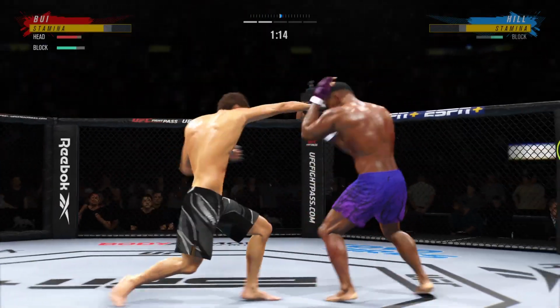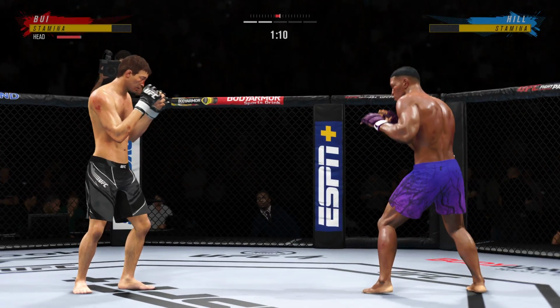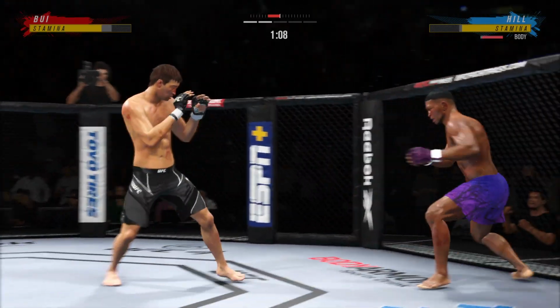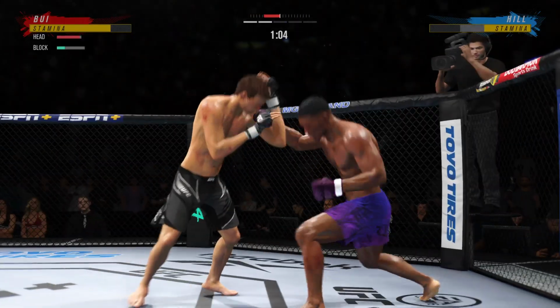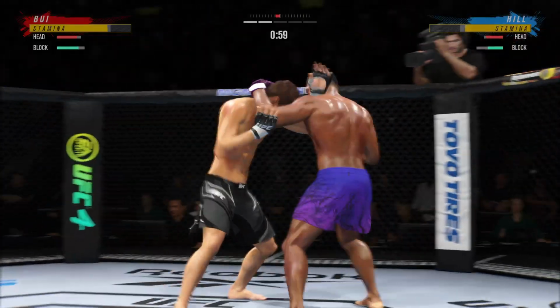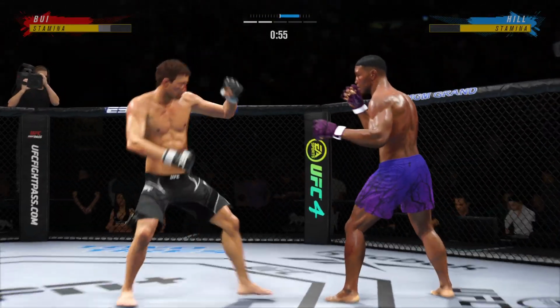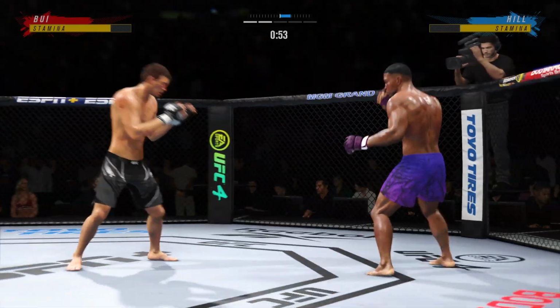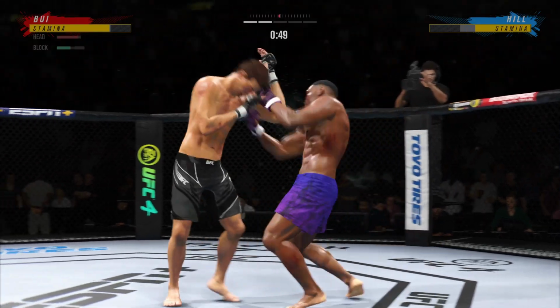Oh, that's a nice strike. Lifts on the straight right hand. Big body kick. Ooh, blocks the shot. Single collar tie now. Look at him whip his hip into that kick. Caught that kick there. Big power shot there.